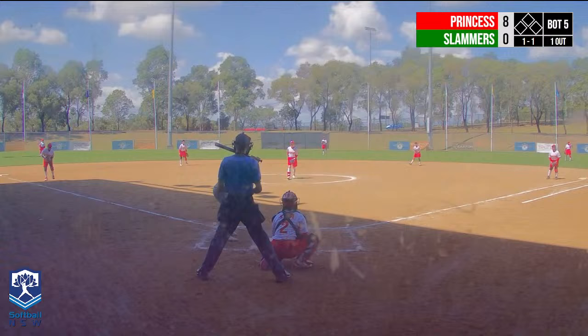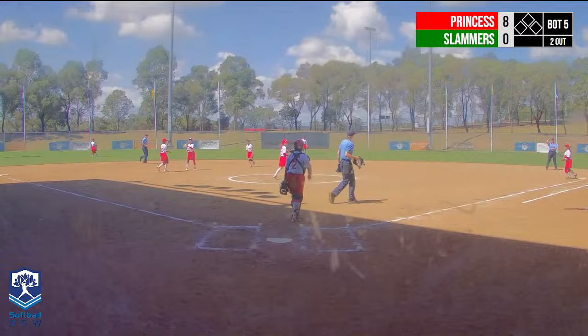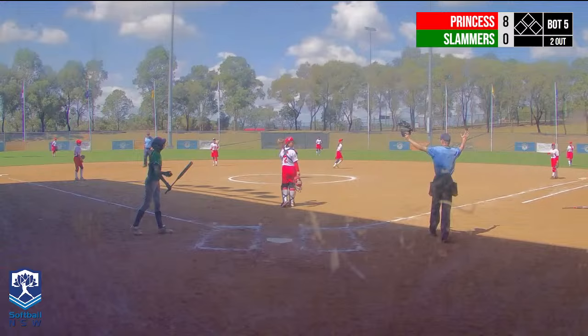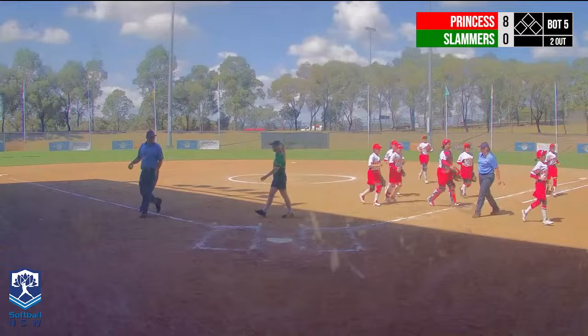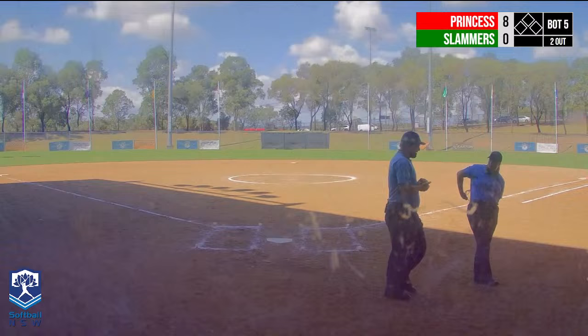Hits that one hard to shortstop, who picks it up on the hop, gets the throw over in time for the out. 2 dead. Never in doubt. For the Slammers. That ball, as soon as it went into the glove there of the shortstop, Taniguchi, it was over. And is that time and game? It must be time and game. So, yeah, time and game. The games are set to time. 12:46 is our time. And it is 8-0 in favour of the Japan Princess to round that one out.